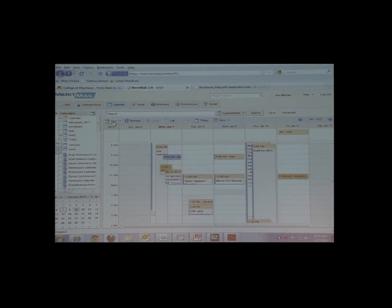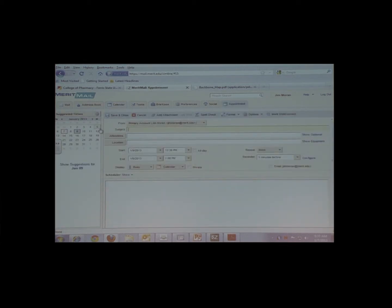The key to it though, when you do that, is remembering every time you create an appointment that you have to select a calendar other than your generic calendar. So if you want to create a more limited set of folks that can see a particular calendar invite or a particular calendar, you have to explicitly say that. Otherwise, this item will appear in your general calendar and it'll go from there.